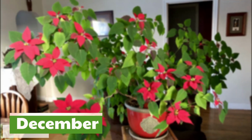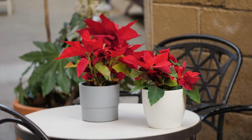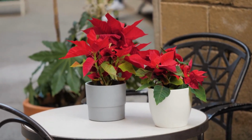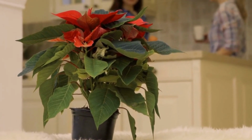And finally, December brings us the iconic poinsettia. While not exactly flowers, their colorful bracts are stunning during the festive season. The color transition happens in response to the shorter daylight hours, typical of winter.